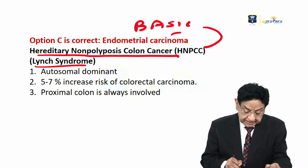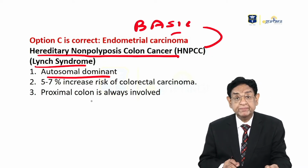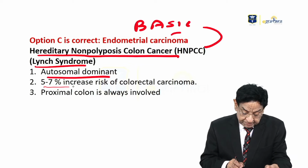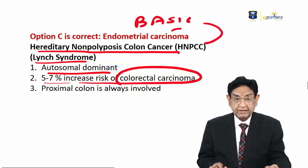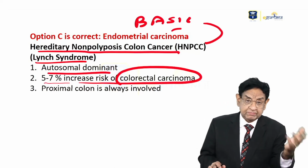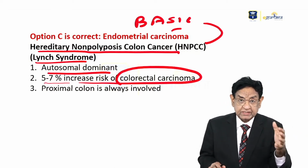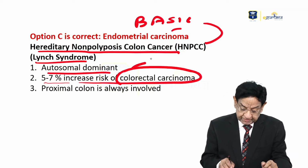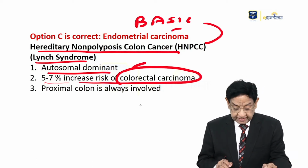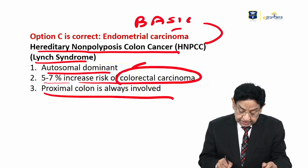So Lynch syndrome is autosomal dominant. 5 to 7% increased risk of colorectal carcinoma. Well, remember, in the mother also, the maternal uncle also and the cousin also, they all have colon cancer. So this lady also has a risk of colon cancer. Proximal colon is usually involved.